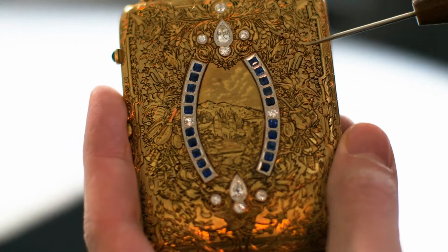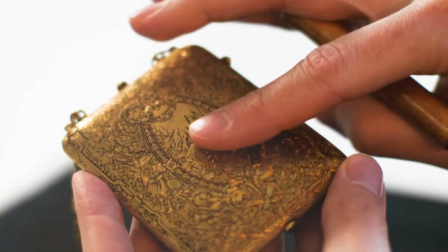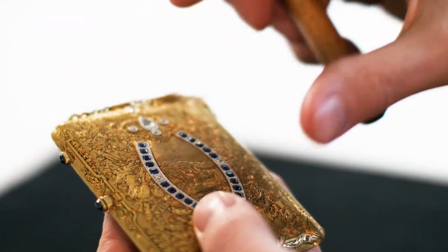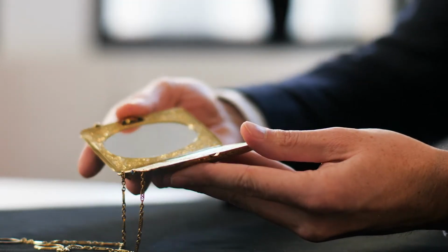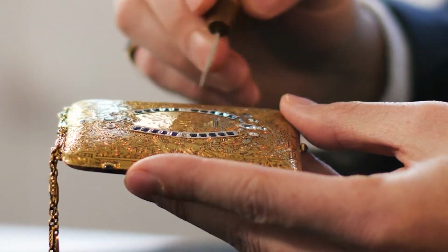Even when holding the piece in your hand, it's impossible to not be in awe at the intricacy of the work, and to think that one or multiple craftsmen spent probably hundreds of hours carving every little detail and hammering out the gold and setting the diamonds beautifully in there and the sapphires, and just every single thing about this piece and every square centimeter of the piece is decorated in the most beautiful way.